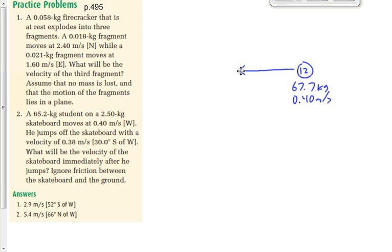Now, the guy jumps off the skateboard with a velocity of 0.38 at 30 degrees south of west. So after the collision, we'll say object number one, the guy, is going at 30 degrees south of west with a velocity of 0.38 meters per second and a mass of 65.2 kilograms. We're going to make a prediction where the skateboard is going to go when he jumps off.